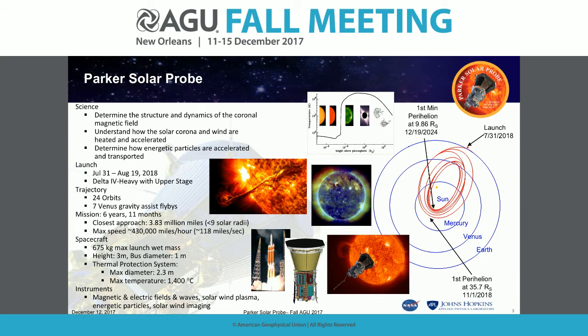We are moving at a blistering speed of 430,000 miles an hour, or 118 miles a second, which I still can't get my mind around. Our spacecraft, again, has no big changes. We're 3 meters tall, 1 meter across on the bus. Our TPS, our heat shield that we love and cherish, is 2.3 meters across. So we're in the really hot, really exciting region of the corona, and our heat shield has to withstand temperatures of 1400 degrees Celsius or 2500 degrees Fahrenheit, while most of the instruments are basking in a very comfortable room temperature on the body of the spacecraft.